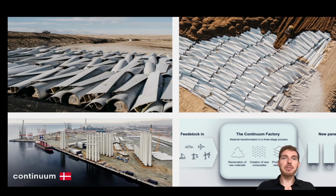So there's a pent-up demand for their solution, both on the supply side, because there's millions of blades sitting idle, not being leveraged, and then there's enormous pent-up demand. And if they have a price-competitive offer for wood cement panels, this is an enormous potential success.